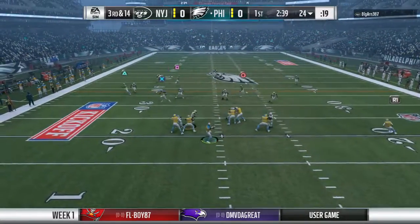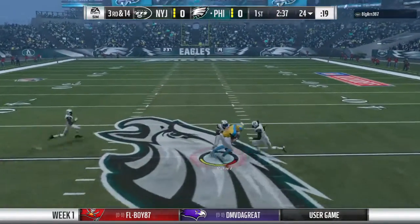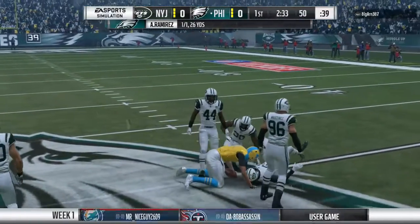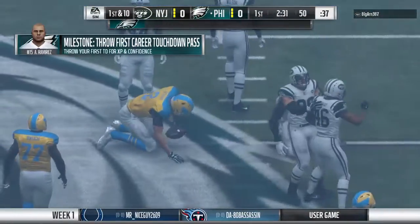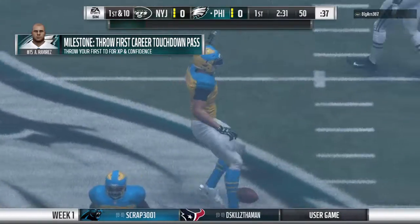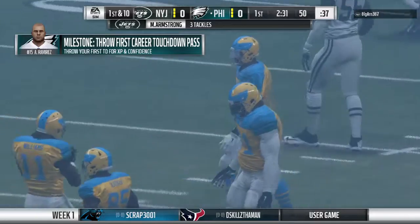Throwing on 3rd and long. Ramirez going down the middle, and it's complete. And he's got the first down yardage before being taken down at midfield. A good pickup there, 26 yards.